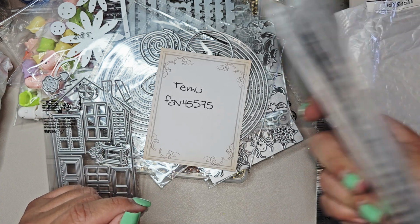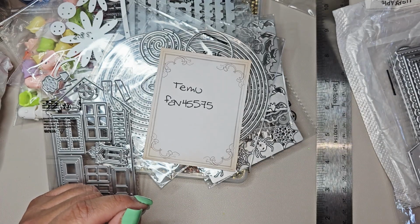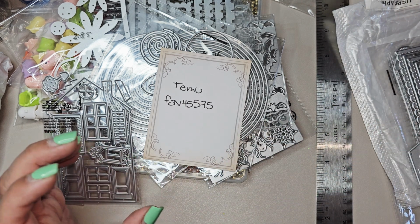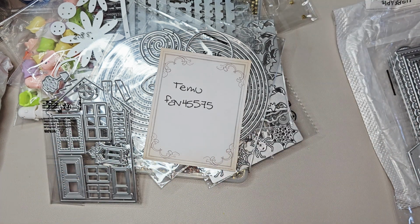And then I do have the stack right here of dies that I still need to go through, so I'll do that. I do want to cut everything so I can see what it all looks like, so I'll definitely share that with you guys as well.